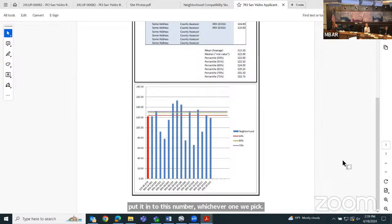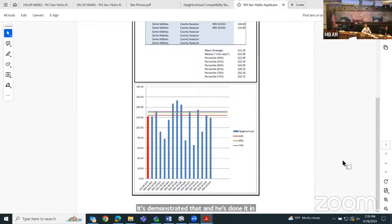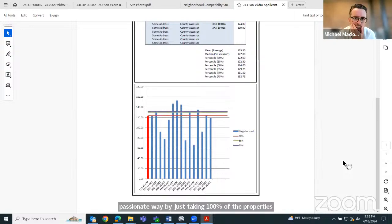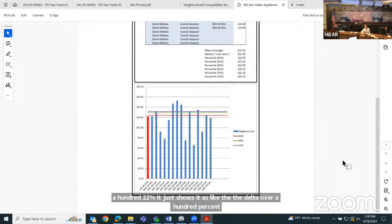But it shows that there are neighborhoods like what Michael did that easily qualify because it's a larger neighborhood. He's demonstrated that, and he's done it in a dispassionate way by just taking 100% of the properties that are around his property. I think the only thing, John, that was irritating about the table that I put together is that it didn't spit out the number as 122%. It just shows it as like the delta over 100%. Yeah, I like your one here. It's nice. I rectified it.